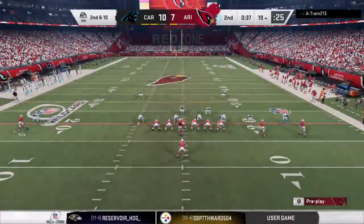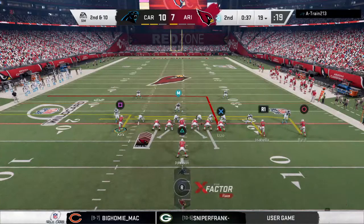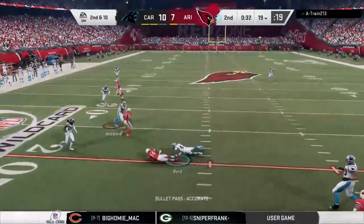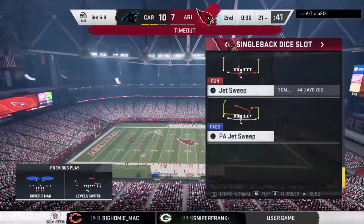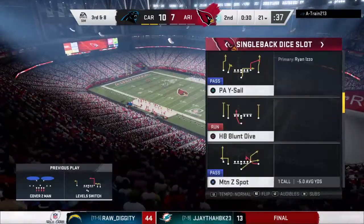So now 2nd and 10 after the incompletion on first down. Switch up, switch up. 47's the mic. 47's the mic. He'll drop to throw. Throwing middle, and it's complete. The Cardinals forced to burn their 3rd and final timeout as they get it right at the 32nd mark of this first half.